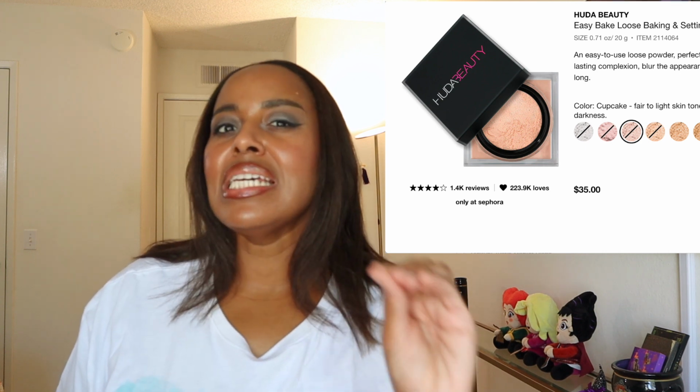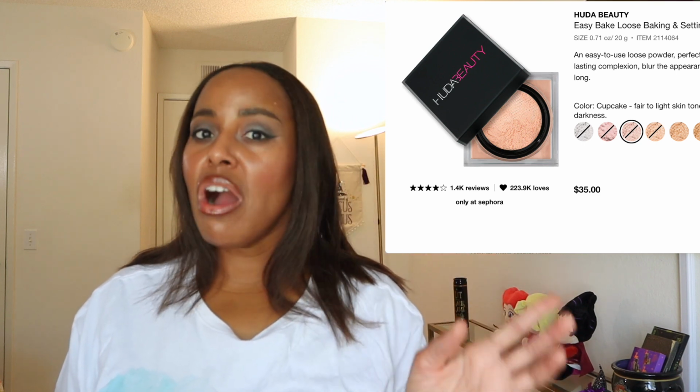Huda Beauty Easy Bake Loose Setting Powder in the shade Cupcake. I just want to see, is this a different type of pink tone than my Rare Beauty, which also gives off a pink appearance to it.